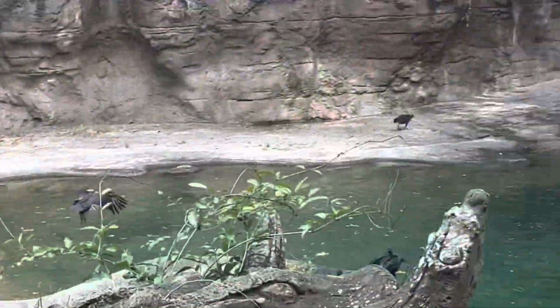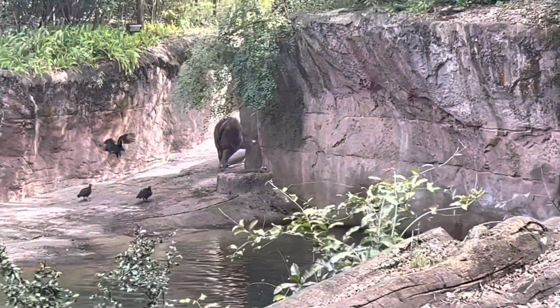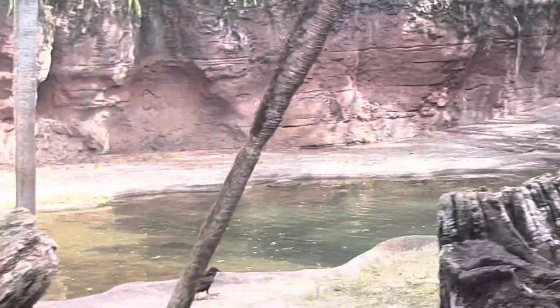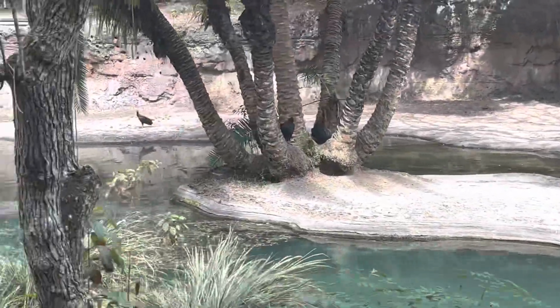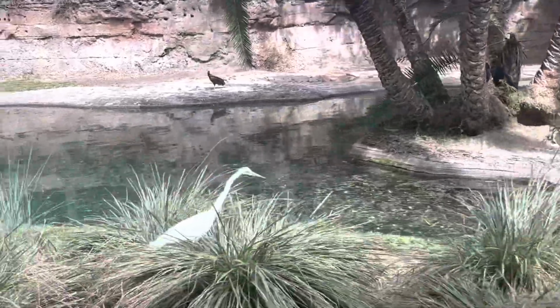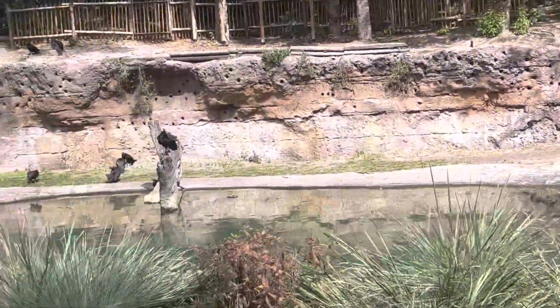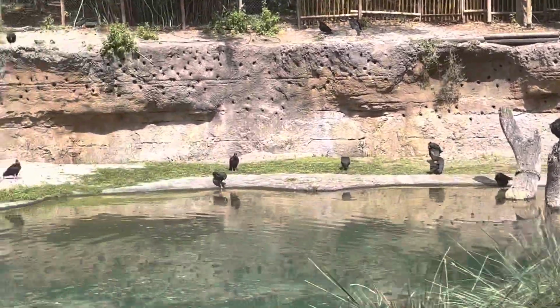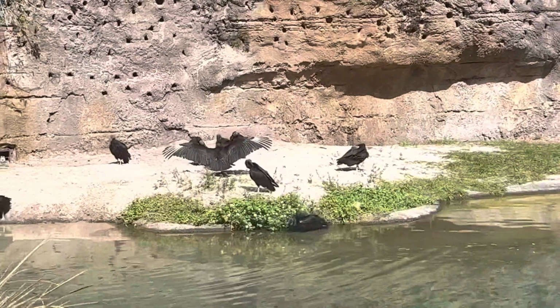So you gotta see a Nile hippopotamus. Just stay seated. Nile hippos can stay submerged underwater for 8 minutes at a time without having to come back up for air. These are Florida native vultures on our right hand side, working on their tans. Look at that one. We're gonna see some more hippos on our left underwater.